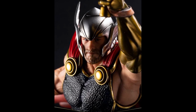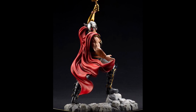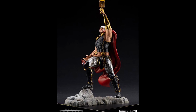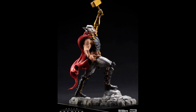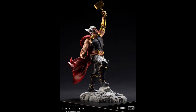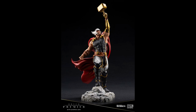So this one's $134.99. So again, my only issue with these statues, even though I like the way they look a lot, is the price. I feel like they're a little bit expensive for a 1/10 scale, especially considering how small they are. Thor stands taller only because he's holding the hammer higher. So he's 11.8 inches, about a 12-inch tall statue, but again, it's because he's holding the hammer up.